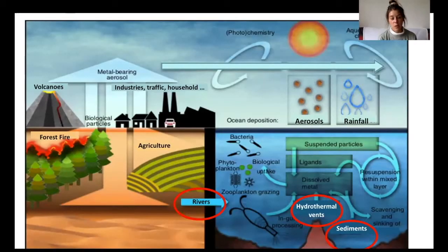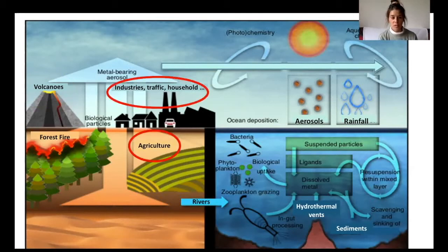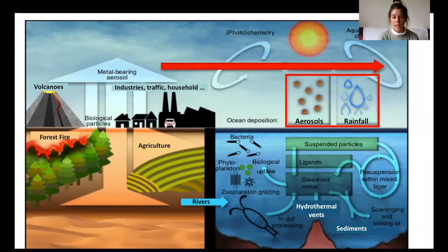Heavy metals can enter the ocean by riverine discharge, sediment on the seafloor, and hydrothermal vents. They can also be deposited to the ocean surface in the form of aerosol particles and rainfall. Atmospheric sources, which are rich in potentially toxic metals, include natural fire emissions and volcanic eruptions, as well as human-induced emissions from industrial activity, traffic, household heating, pesticides used in agriculture, and shipping emissions. Following transport within air masses, heavy metals fall onto the ocean surface, and that's where they can cause harm to marine ecosystems.